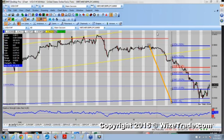However, I still think that we're going to struggle here, and the markets are rallying, and the way the markets have recovered, the equity markets have recovered, I thought the dollar Swiss would have done a little better, and it just hasn't. So watch for this resistance here at 94.60.